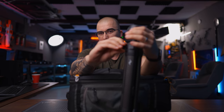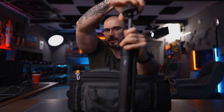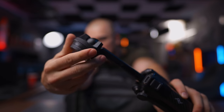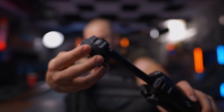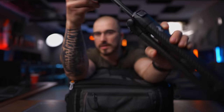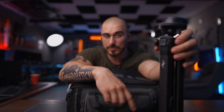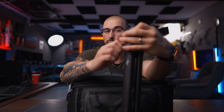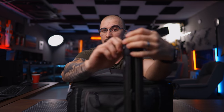A couple of things that I don't like about it is that when you put your camera on here and then you want to have it sideways, these parts stop you from tilting it up or down. So you only have a specific range of movement when you want to tilt your camera. And that is something that is very bad. If you're shooting a lot of vertical video, this might hinder you from actually producing the videos that you want to make.